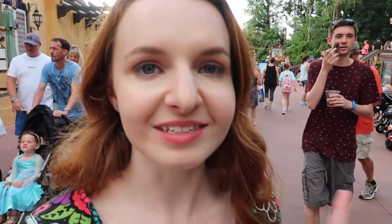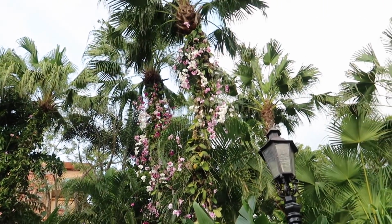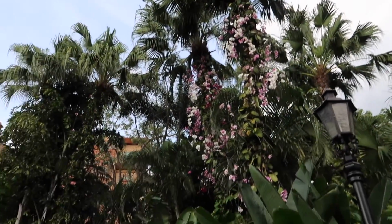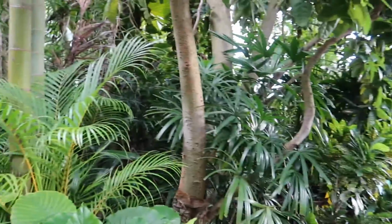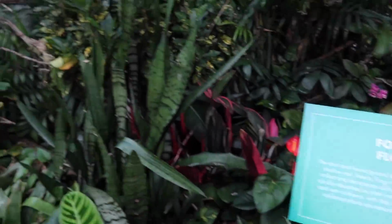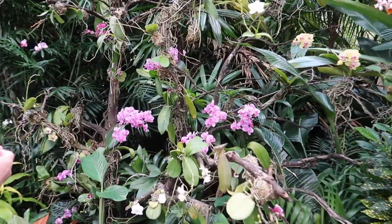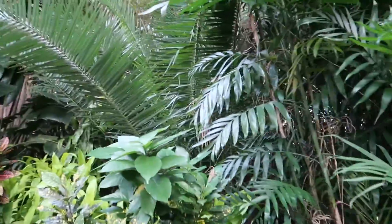We're now gonna go inside Mexico and do the Grand Fiesta tour, but we were just standing here and admiring. Look at how pretty. We love that they always do these orchids growing up the palm trees for Flower and Garden. It is super gorgeous. This is so cool. All down the ramp here, they have all these different signs talking about different flower and garden things. And we also just spotted Spike back there.